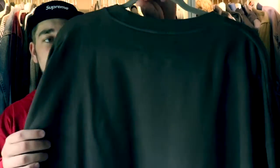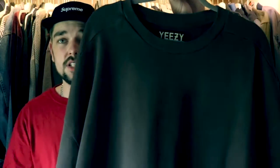It's a brown short sleeve, well, three-quarter length sleeve, crew neck. Really, really nice, actually. Really thick material, really good material. It's gonna be quite nice in the summer where I can wear a sweatshirt with like three-quarter length sleeves.